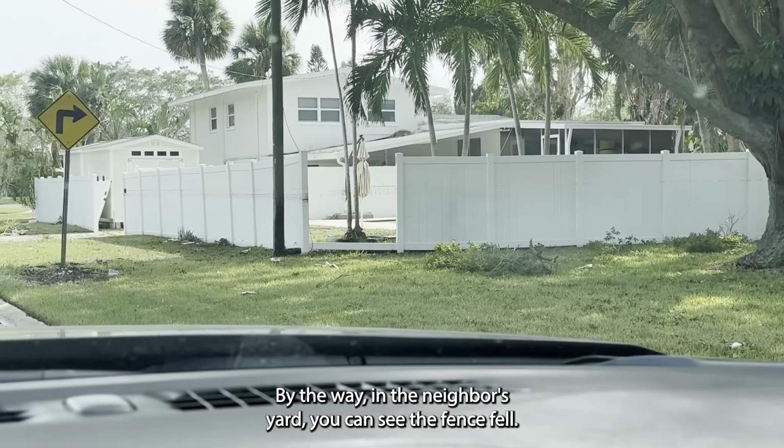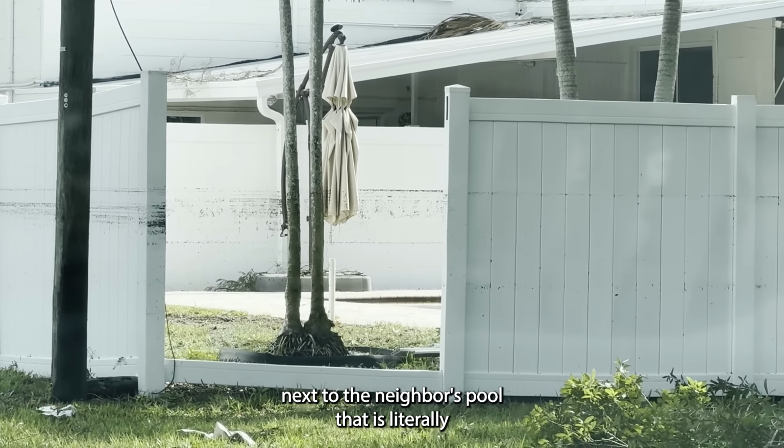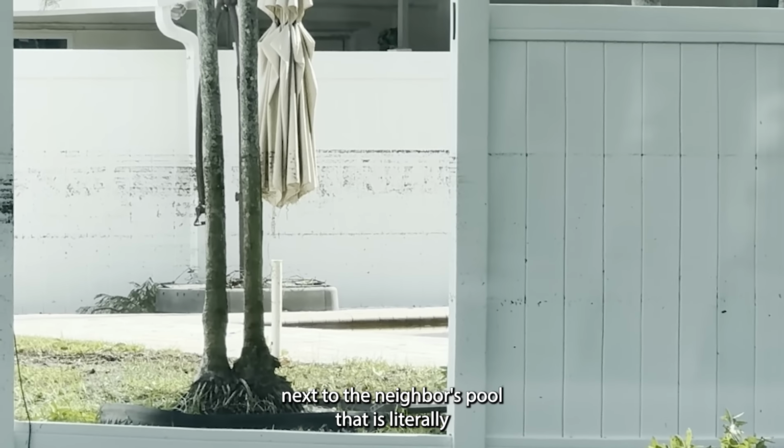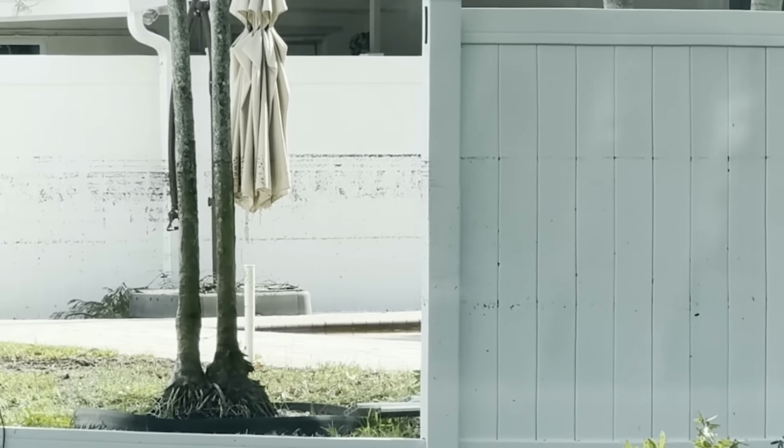By the way, in the neighbor's yard, you can see the fence fell. Look at the water line next to the neighbor's pool. That is literally 5.5 feet at least. Crazy.